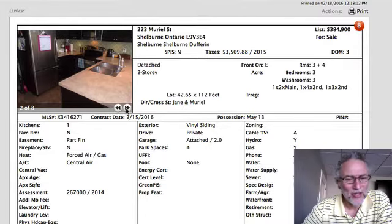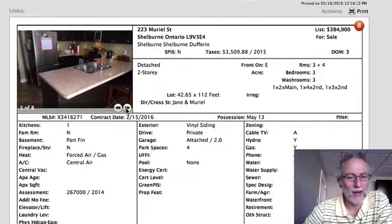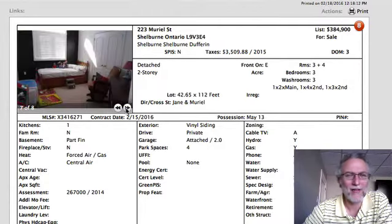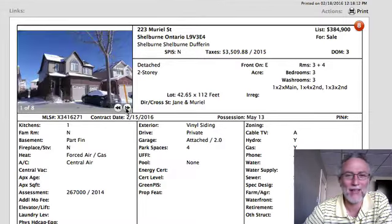We've got just the kitchen, the dining room, the living room. It's all on the main floor, and then you've got 3 bedrooms on the upper floor. Kind of crowded, just looking at the photos, and then you've got your backyard. This one is in Shelburne, and yeah, it does have a 2-car garage, which is nice.